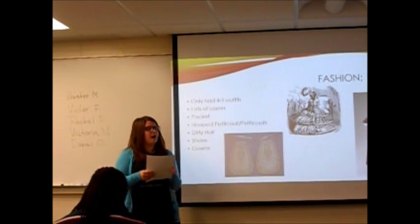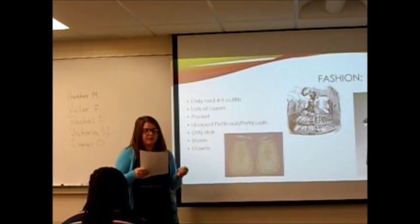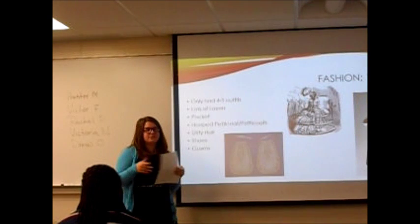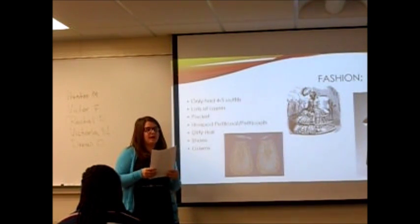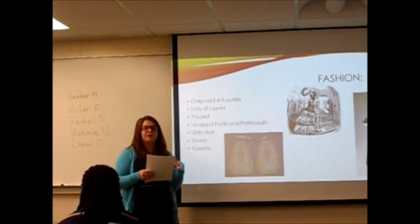And they also did not have very good hygiene at all. They would oftentimes go multiple months without washing their hair. So since they went so long without washing their hair, most of the time they kept it tied up, and then they wore a cap over it to hide how dirty it was.